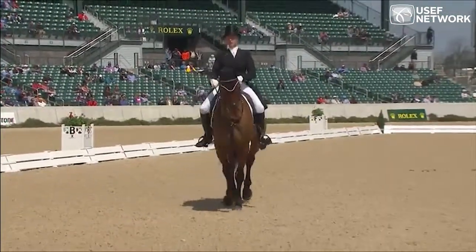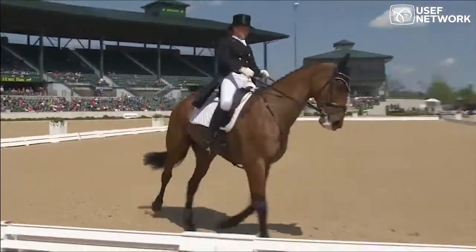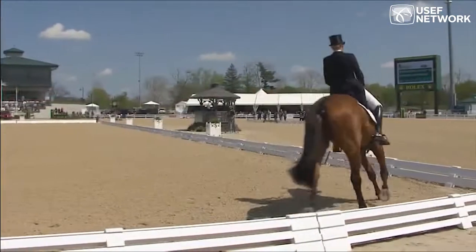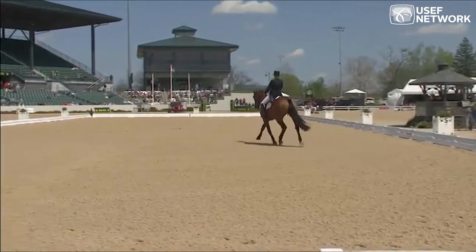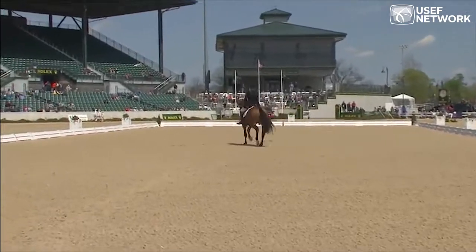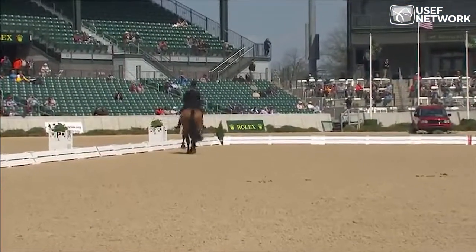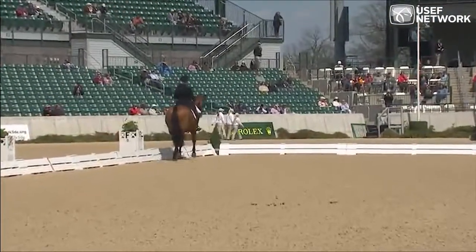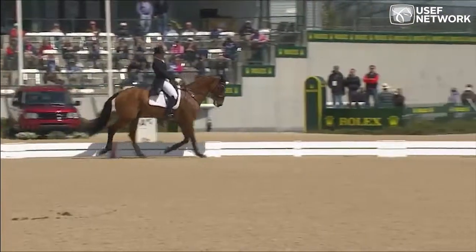Could show a little bit more bend in the half pass perhaps, but that's something that will develop. See how he comes for his extension. He really needs to bounce forward. There we go. It's a nice rhythm. I think that's going to develop into something very nice indeed. We're just on the cusp of it.